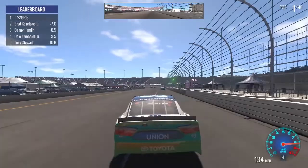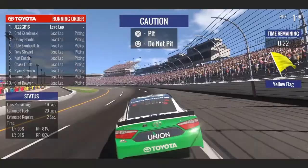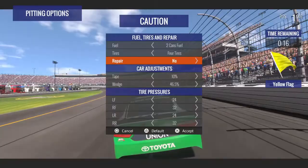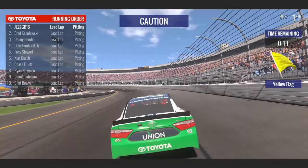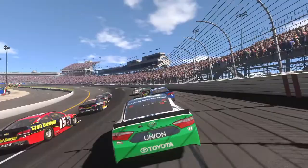Yo. Yellow, yellow, yellow. Caution. Yellow's out. Do we pit? I think we pit. We could take a can of fuel and two tires. We should come out ahead. I'm thinking. No, not eighth. Okay, of course, they all have better stops somehow. And they probably all took four. Check those belts. Anyways, we're fine. Green flag back in the end.